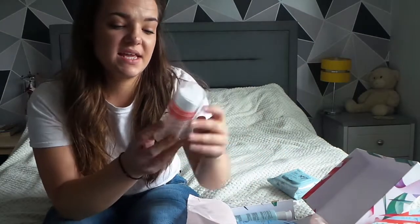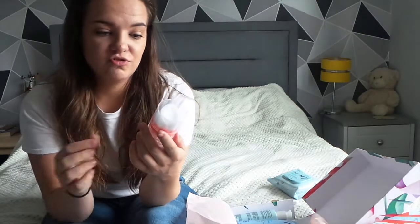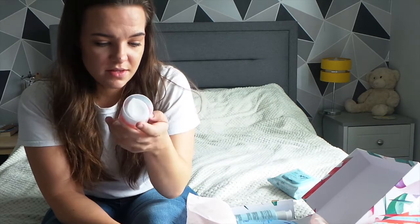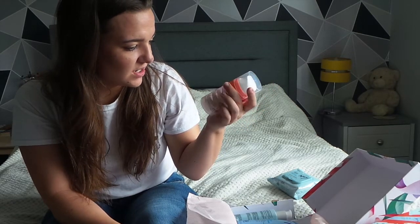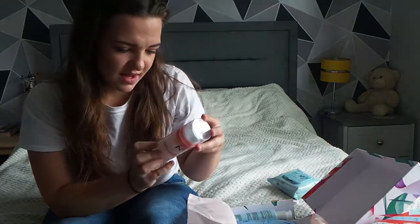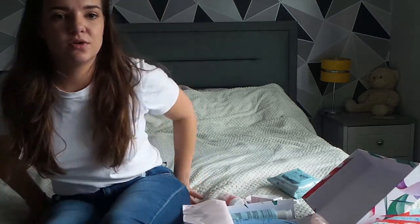The next thing is this Instant Results Nourishing Hydration Mask. It's for dry to very dry skin, so I've got dry combination skin. From the bottle it looks like one of those you just kind of paint on your face. Let's have a quick Google, see how much this is online.